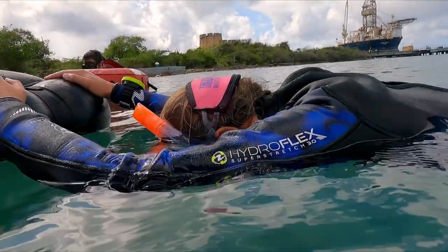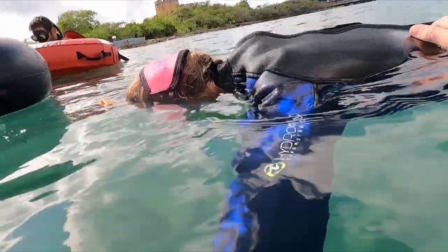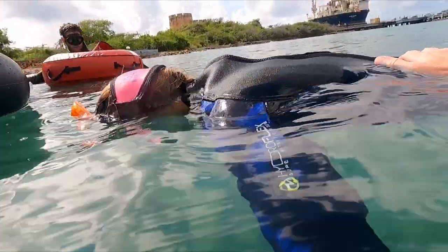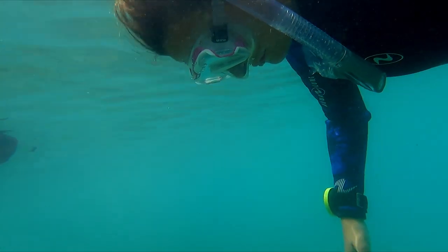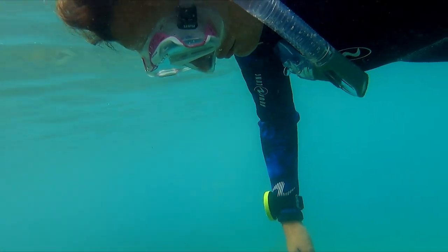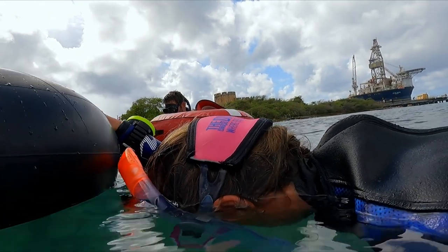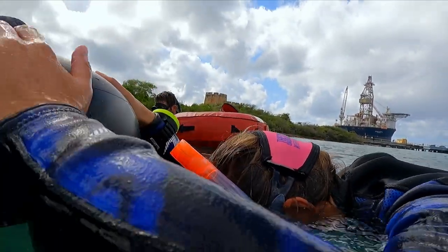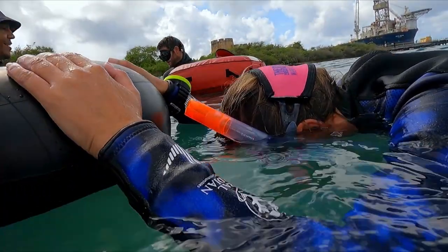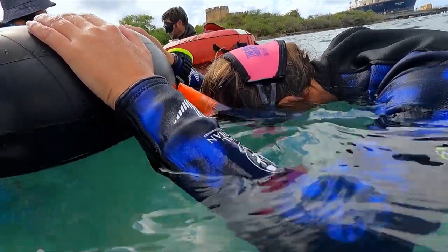Relax the neck. Very good. Relax the shoulders. When you feel like you can no longer hold your breath, it is important to hold your hands to the fender, spread your legs in a squat position and keep your chest underwater, and start the recovery breaths.